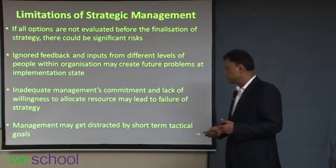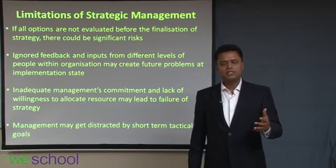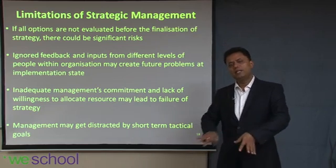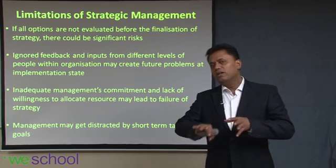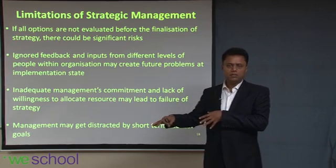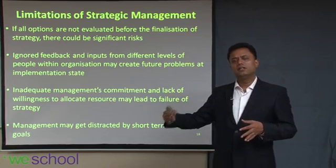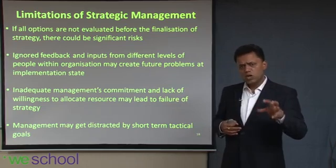Management may get distracted by short-term tactical goals, because you put a good 3-year roadmap, but you get distracted by the short-term tactical approach because you're looking at revenue growth, but you're not looking at the value that you want to create in the long term. So you look at short-term goals rather than focusing on the vision that you've set for yourself. So these are common problems.